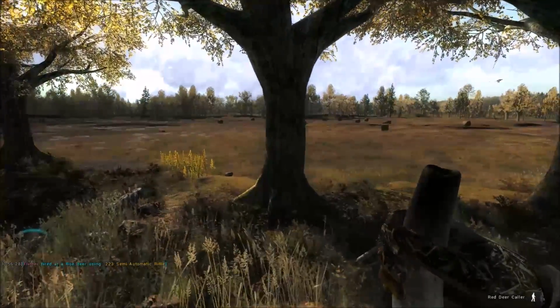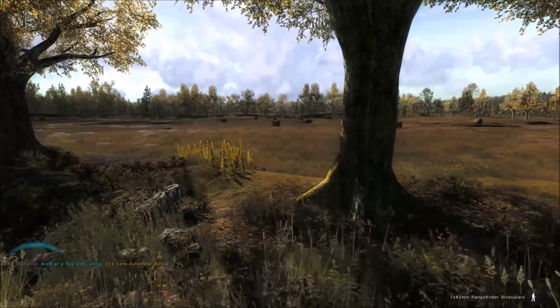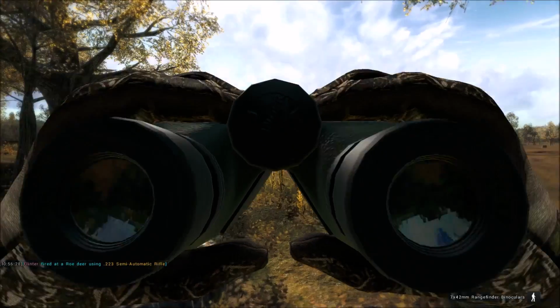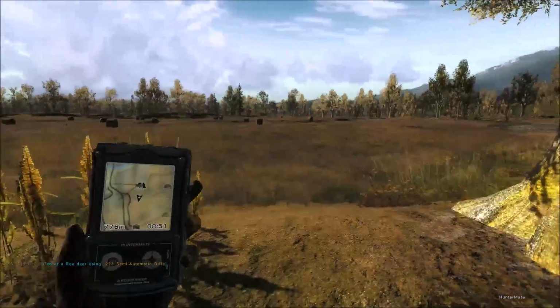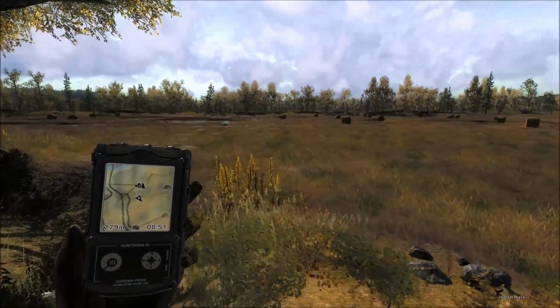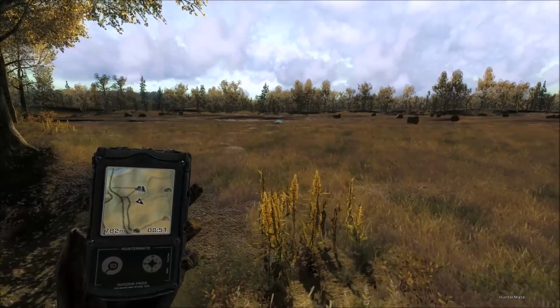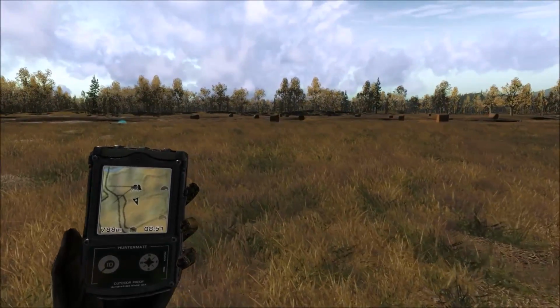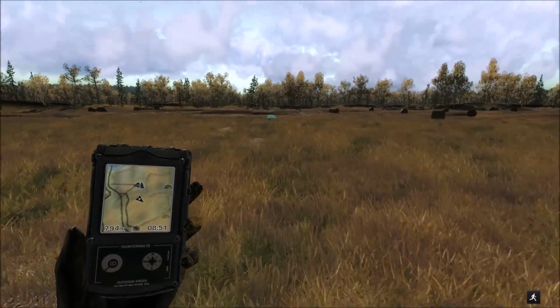Pheasant flying over there. Looks like some stayed in the grass. All females, so they won't help the score for the competition. Maybe we'll just try to flush them up and get them with the 22 or something, I don't know, but we'll pick up our roe deer. I guess we can run actually because we did just fire a gun.